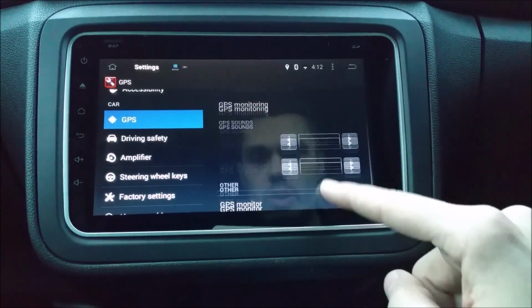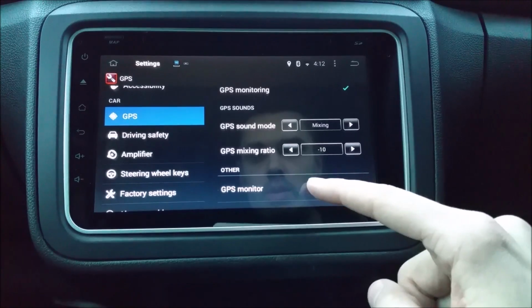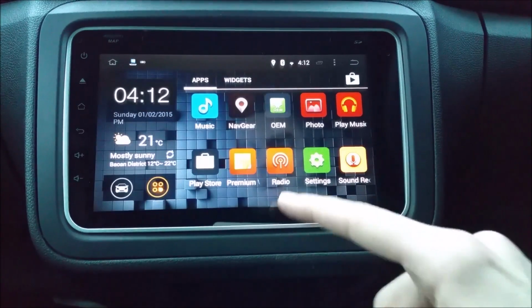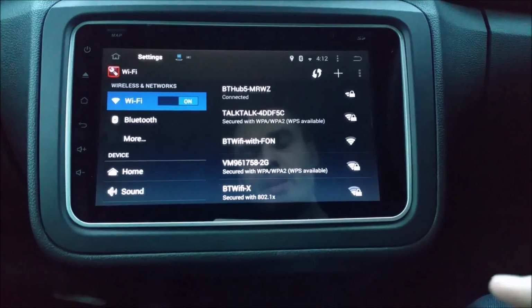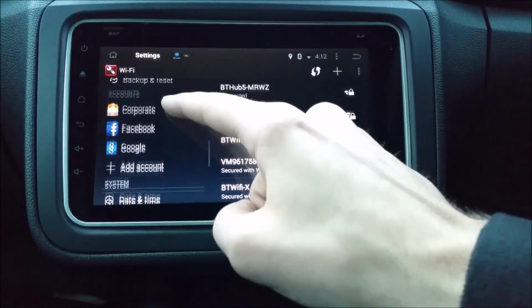GPS monitor, location setting. I thought I had GPS monitoring on. I'll keep that on anyway, so we have that. Oh, why do I keep doing that? Back button. Obviously, back button takes you back to the home screen. Something to remember. Go back.